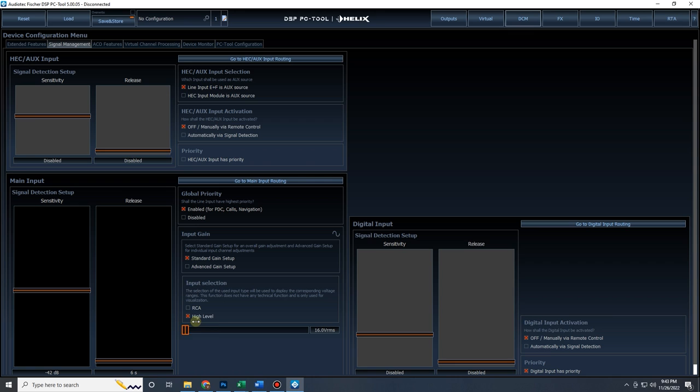Now, heads up, the V8 and V12 and some of the other processors like the Ultra and the Pro Mark III are capable of higher voltage inputs than this. But that is a hardware selection. You have to open up the hardware and swap the jumpers. If you do not do that, you will fry your inputs if you have an input voltage higher than 16 volts. So, full disclaimer, make sure you measure your signal before you go about actually setting this up. That is part of the process and it is required.